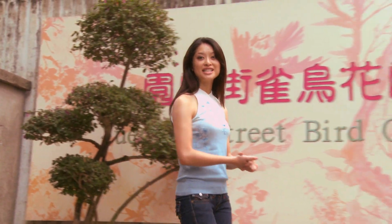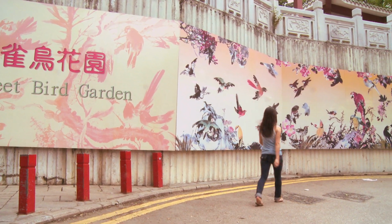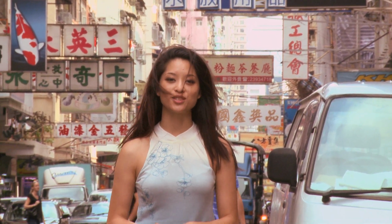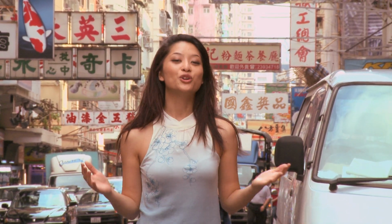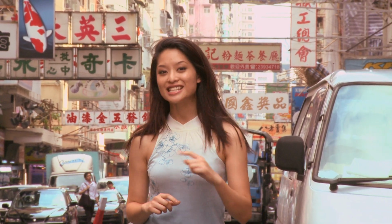Now that we've seen some flowers and birds, let's cross the street to take a look at some goldfish. We're at the Prince Edward end of Tong Choi Street, better known as Goldfish Street. Now what do they sell here? Goldfish, of course, and thousands of other varieties of fish, all for your aquarium and not to eat. So come on, let's take a closer look.